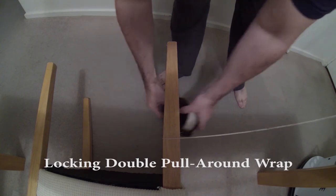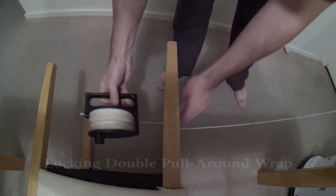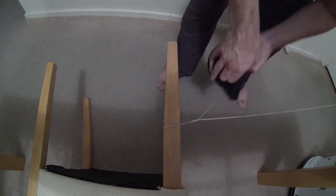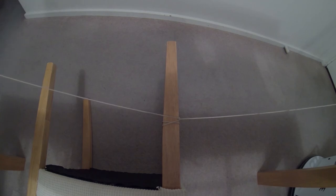One of the most common tie-offs that are used in cave and wreck diving is the locking double pull-around wrap. Take it twice around the object, back over the line or underneath, pull it tight, and continue onwards, and that should keep the line taut.